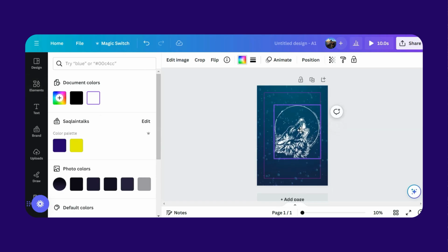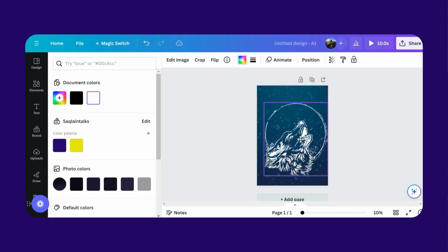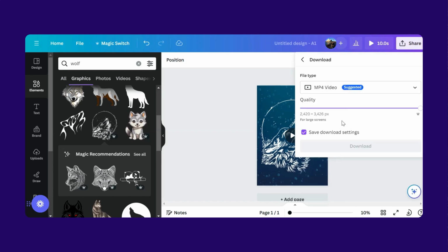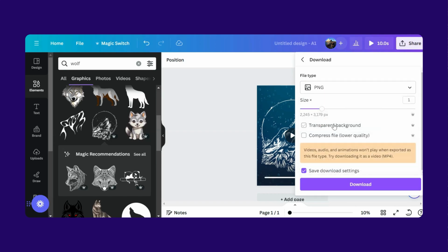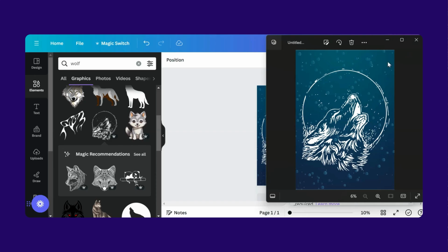I am going to add more animations as I told you earlier, and you can also adjust the size of every element like this. Once the design is completed, you need to save it in high resolution so that the image quality of your prints will be better. For that, you can save your design in maximum quality by going into the download section and then stretching it to maximum capacity. It will make your image quality much better for prints, and this is how your image looks finally.